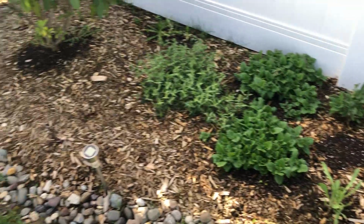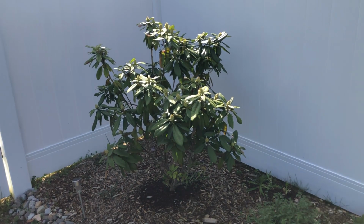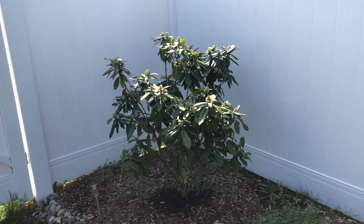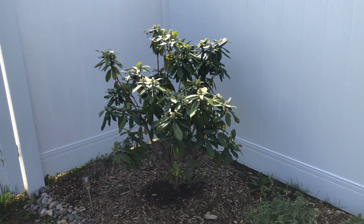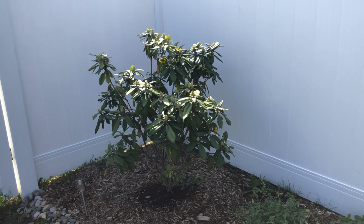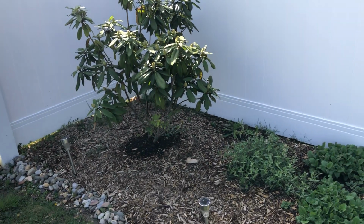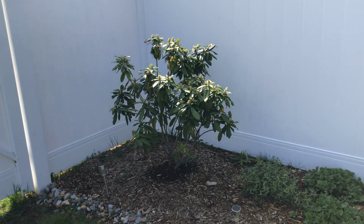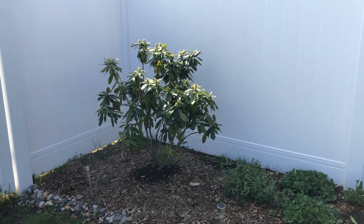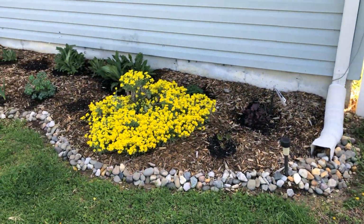It smells like citronella. That's the very first plant that I started with in the garden, that rhododendron. So that's the grandfather. I didn't know what I was doing then. I did put it in a spot that gets a little bit too much shade. I think it would like more sun, but I didn't know what I was doing then. But now I do, but I'm not going to move it. It's just going to stay there because it's growing, it's doing good.